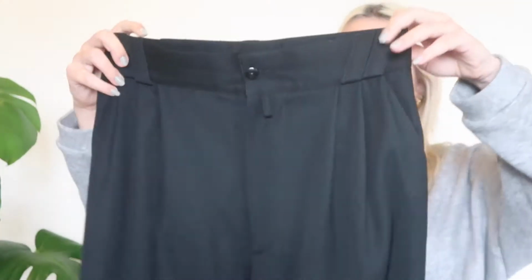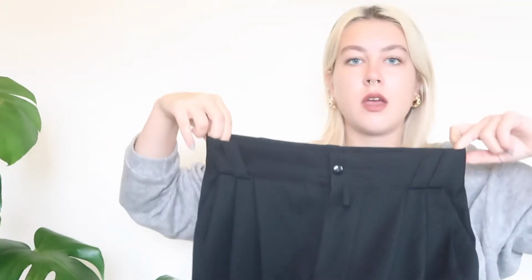The last pair of trousers that I want to show you guys was another very lucky find in Brick Lane Vintage Market, and these are a pair of Gianni Versace pants, and they just are amazing. It's a classic fit, wide leg. They've got the cuff at the bottom, and they're just perfect. When I tried these on, I was like, okay, yeah, buying these. This is something that I will never, ever sell, never, ever throw away. This will never go out of style.